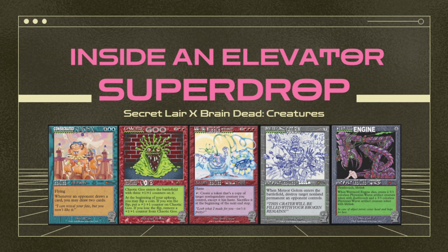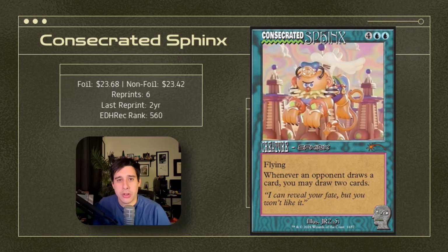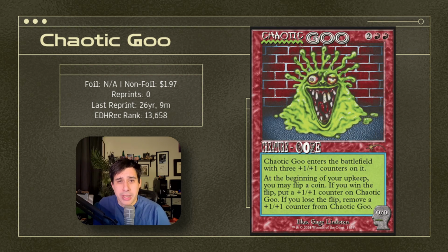This actually has got quite a bit of heat in it. First card up is Consecrated Sphinx. Card's going for about 24 bucks. Seen 6 reprints, and we haven't seen it in 2 years. This is ranked pretty high at 560 on EDH Rec. And yeah, this is a great reprint. Good to see. Obviously, great value here. Art is a giant man-child thing. That's, yeah, okay, sure.